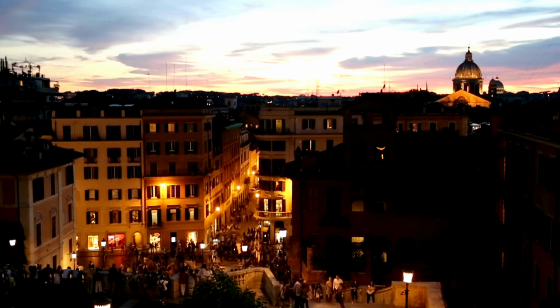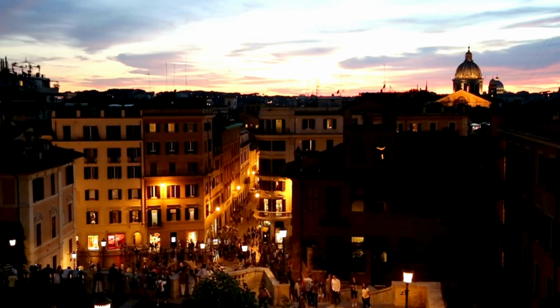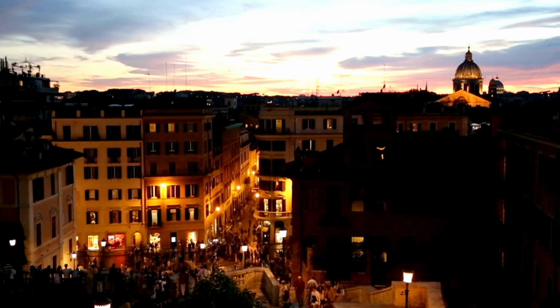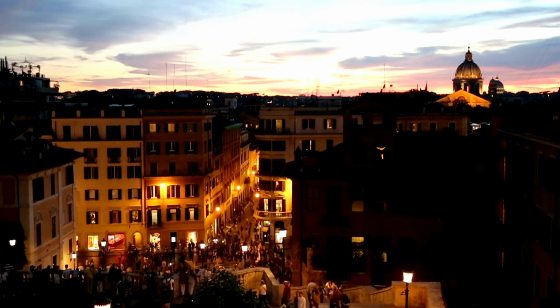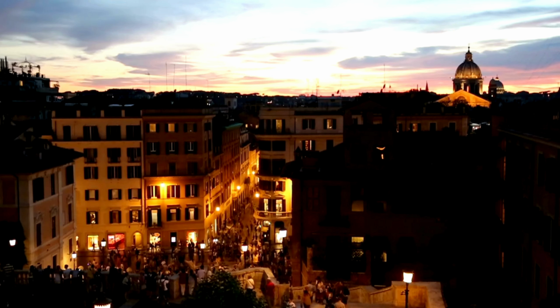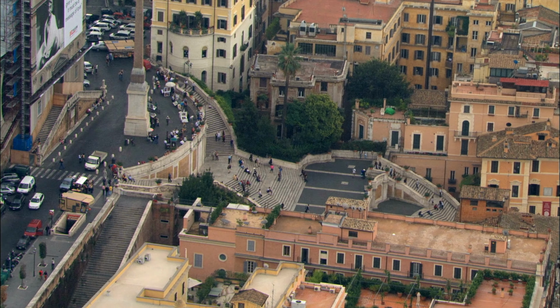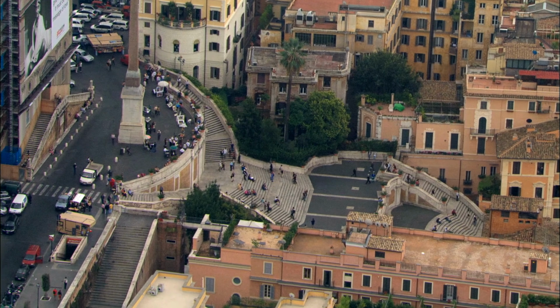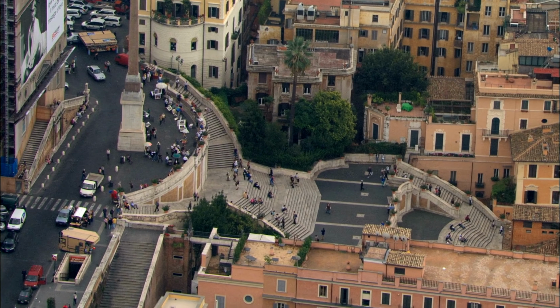Additionally, the steps have featured prominently in films such as Roman Holiday, 1953, starring Audrey Hepburn and Gregory Peck, further cementing their global fame. The scene in which Hepburn's character eats gelato on the steps remains an iconic moment in cinema, drawing countless fans to recreate the experience.